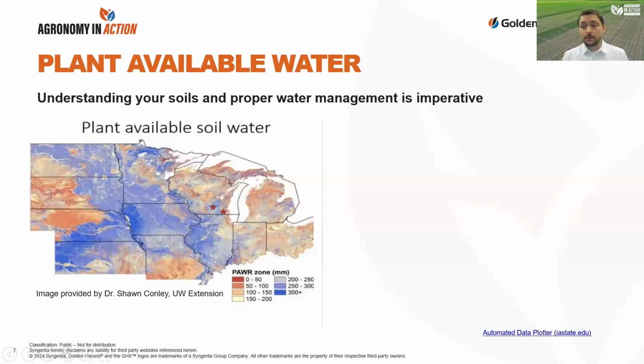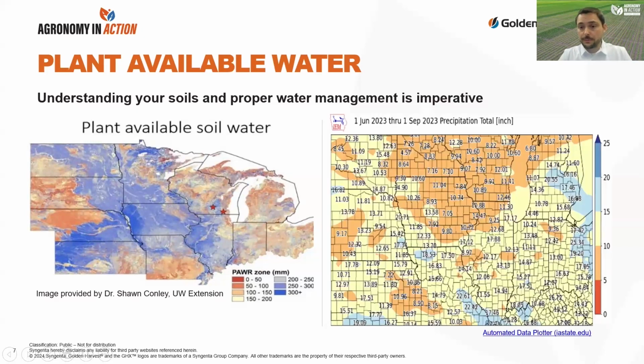Now I fully realize that wasn't everywhere. We still had a lot of drought, but in many instances, we got a good amount of the way to that 25-inch threshold from what our soils could hold. Okay, in addition to that, timely rains throughout the year.